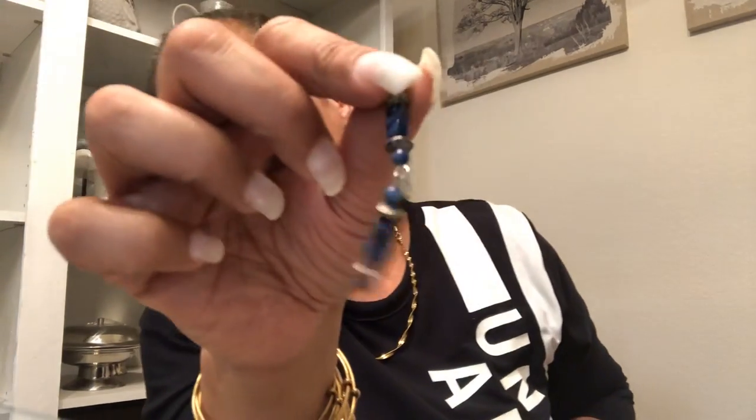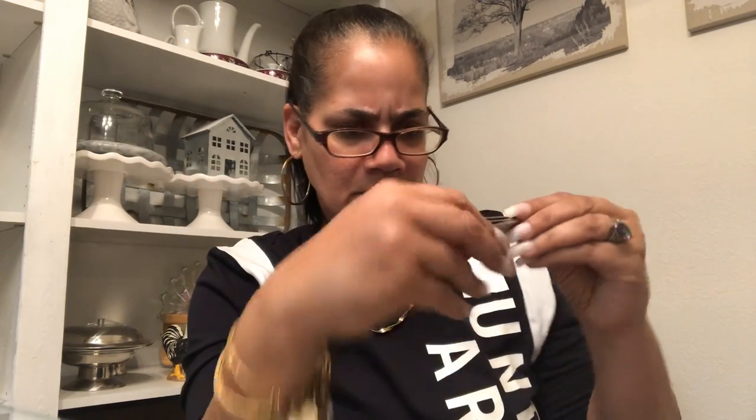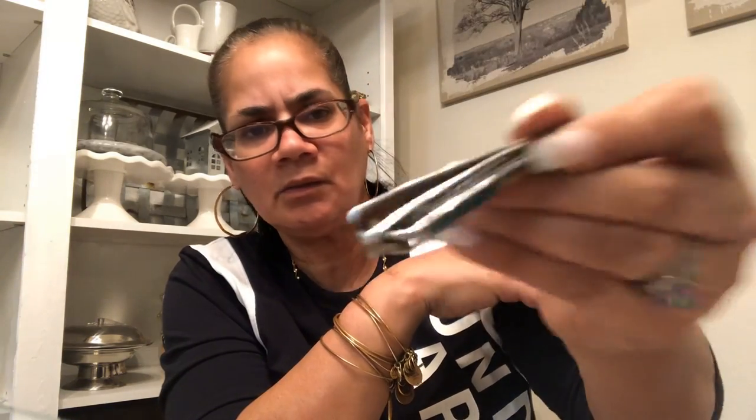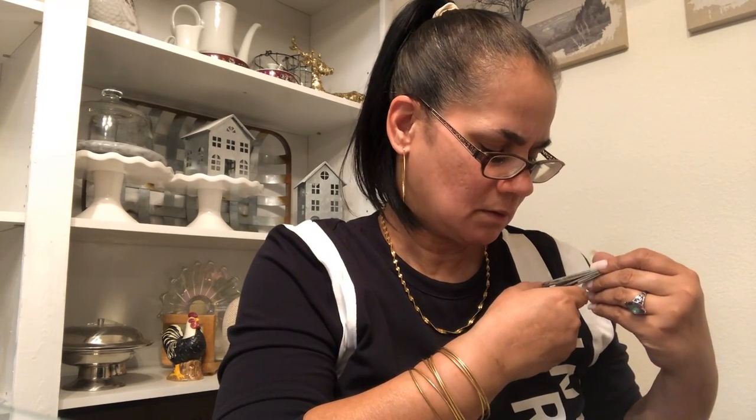Okay, these are cute. These are the lapis blue stone, you know. And it's two different lengths. So that could be made into something. A shell necklace. Hair tie. Okay. A nail clipper. Writing from China or something, or Asian print type writing. Nail clipper. What does that say? It says a B on it, or eight. I don't know. It says something. Probably could be worth $1 million. I doubt it.